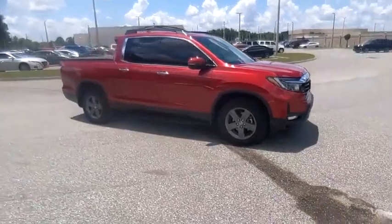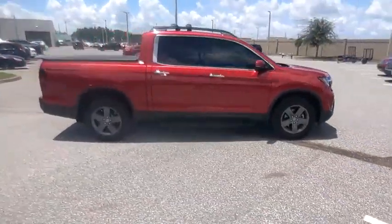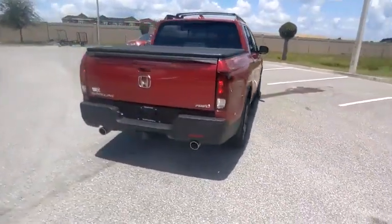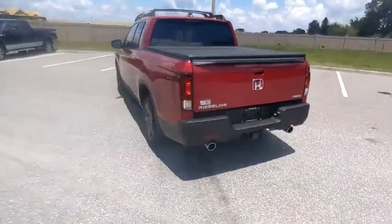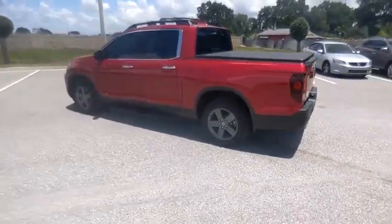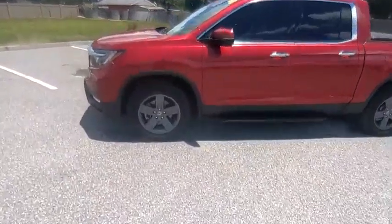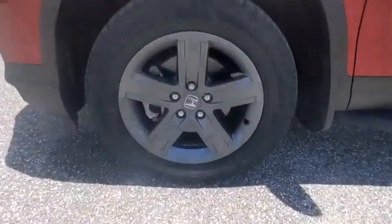Stop by and take a look at the 2023 Ridgeline. The Ridgeline was designed to give you exactly what you need to get the job done. And with Honda quality built right in, this truck can be with you for the long haul and is priced below $45,000. This vehicle has less than 8,000 miles.